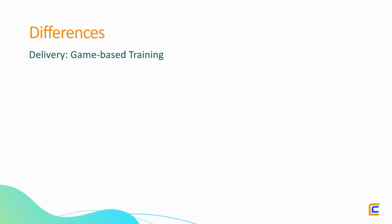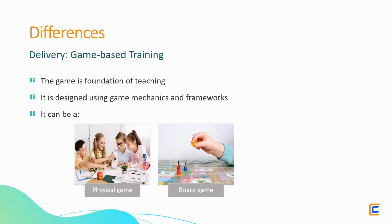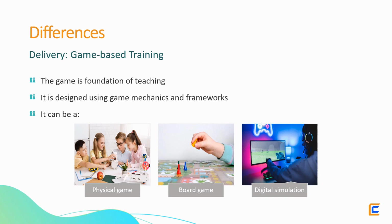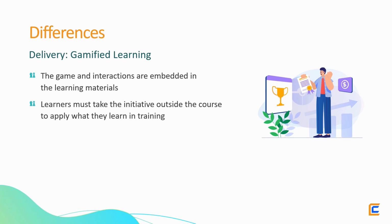In game-based learning, the game is the foundation of teaching, designed using game mechanics and frameworks. It can be a physical game, a board game, or a digital simulation. On the other hand, in gamified learning, the game and interactions are embedded in the learning materials. Learners must take the initiative outside the course to apply what they learn in the training.